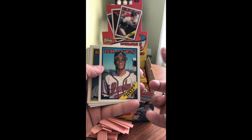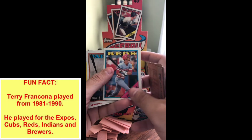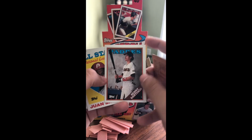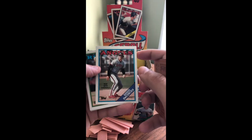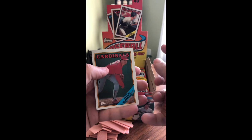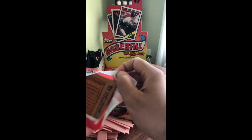There's Bob Boone again. Another Hall of Famer, Dennis Eckersley. And Terry Francona, who obviously is probably more famous for his time managing and breaking the curse, so to speak, for the Red Sox in '04. Terry Francona had a 10-year career there in the majors, bounced around a little bit, obviously more famous for his managerial career.